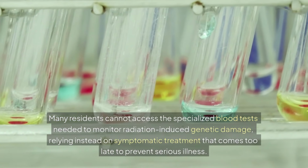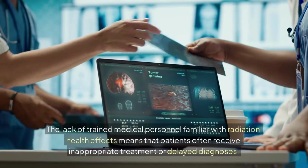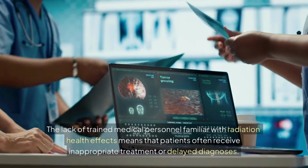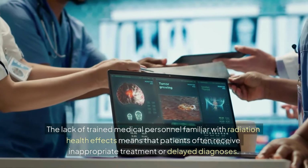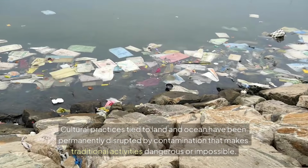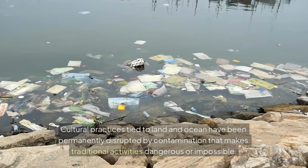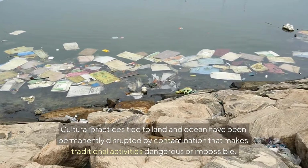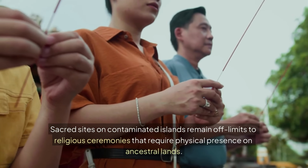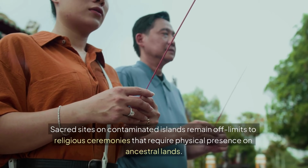The lack of trained medical personnel familiar with radiation health effects means that patients often receive inappropriate treatment or delayed diagnoses. Cultural practices tied to land and ocean have been permanently disrupted by contamination that makes traditional activities dangerous or impossible. Sacred sites on contaminated islands remain off-limits to religious ceremonies that require physical presence on ancestral lands.